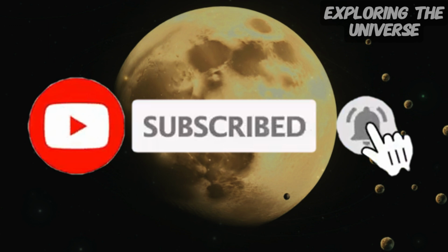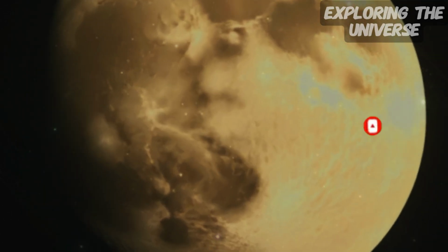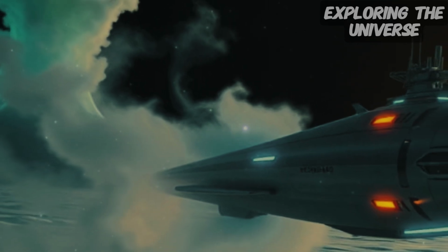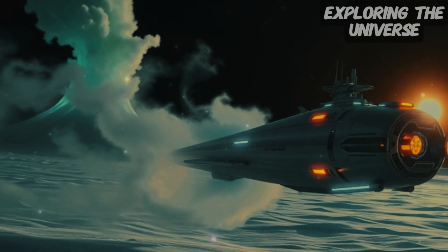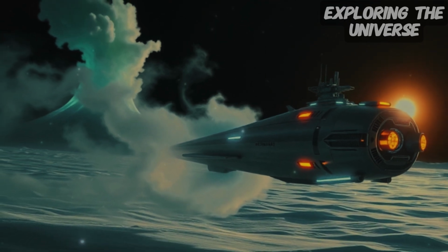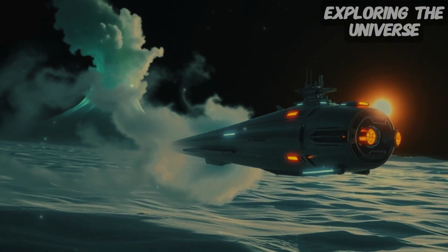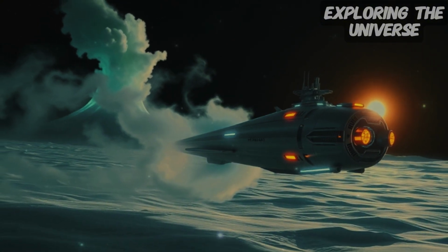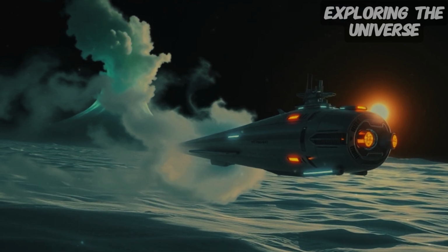When the water vapor and ice crystals blast out from the tiger stripes at speeds exceeding 400 meters per second, some of this material achieves escape velocity. Rather than falling back to the moon's surface, these particles are launched into space, where they begin orbiting Saturn, forming and continuously replenishing the E-ring. The process is nothing short of poetic.